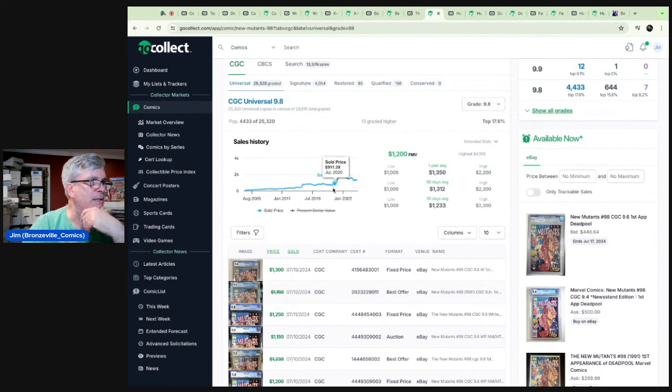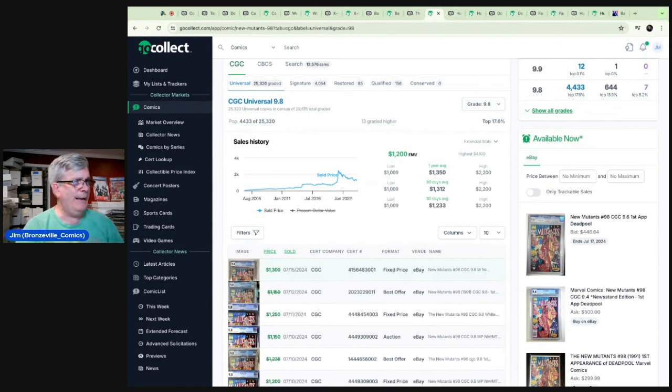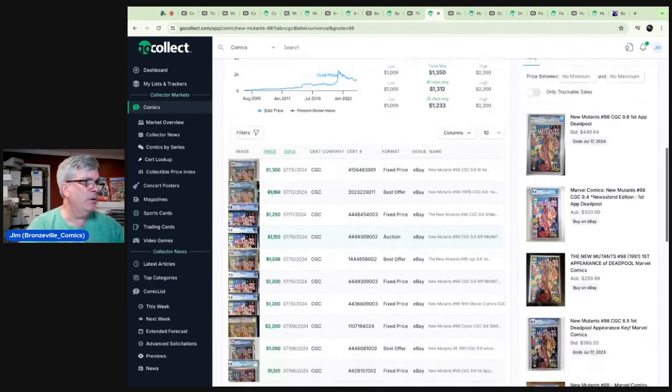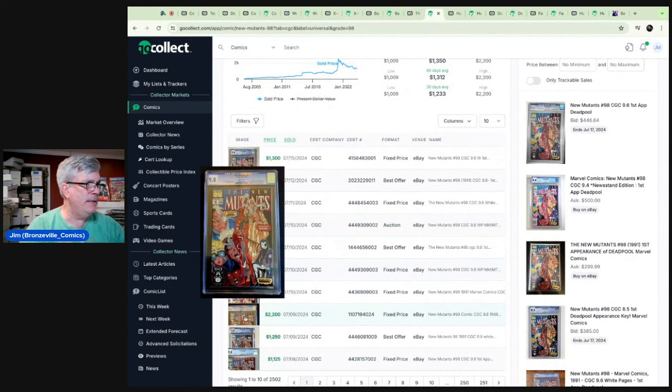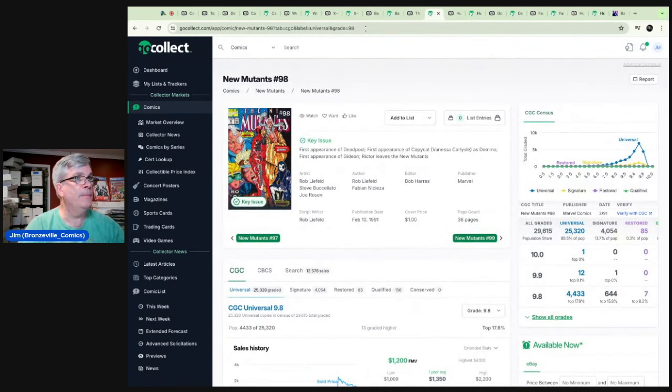And it's been retreating. But we can see, at the end of 2020, it was a $1,000 book. So it's kind of in line. I think it may adjust a little bit more after the movie, but this is not a flash in the pan, come and go character. And I do think they're going to be using Deadpool going forward. So I don't see this dipping below a thousand in a 9.8. So you see somebody paid 2,200. Does that make sense? Wow. Good for that seller.